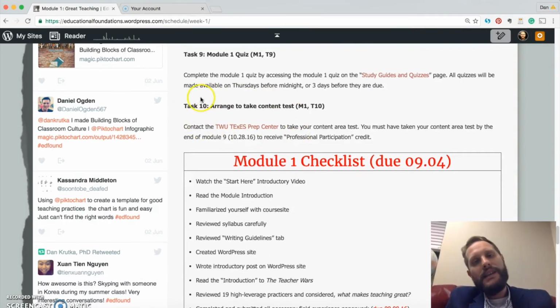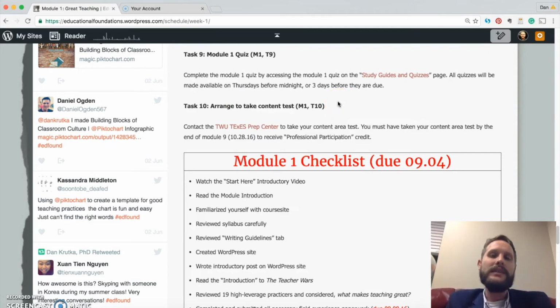And you'll see task 10 is arranged to take a content test. This is for our graduate students. So I need to add that note here, and I will. That's for graduate students only, that you need to take a content test early on so that we can determine some of your future courses and prepare you for the program.